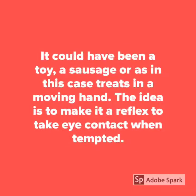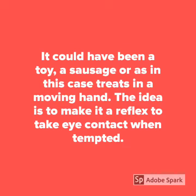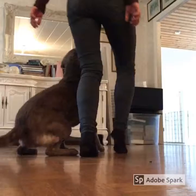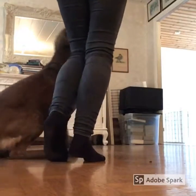Could have been a toy, a sausage, or, as in this case, treats in an open and moving hand. The idea is to make a reflex to take eye contact when tempted. Please notice the hand, the open hand without treats, just being there.